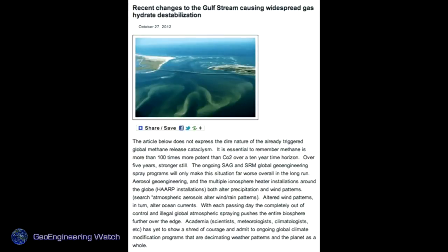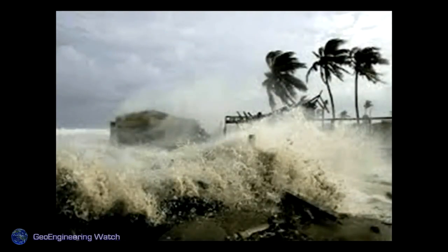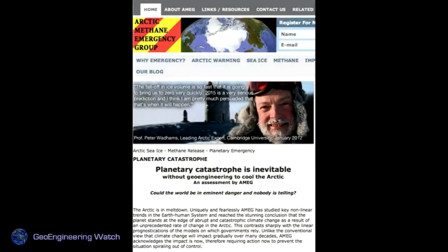Recent changes to Gulf Stream causing widespread gas hydrate destabilization. This is methane hydrates, which are releasing from the seafloor as we speak in multiple places around the globe. As geoengineering has altered the weather patterns, it's altered the rain cycles, and as the wind patterns are altered, the ocean currents are altered. That appears to be a major causal factor in triggering methane hydrate release. More wind, more storms. We're seeing that now around the globe.